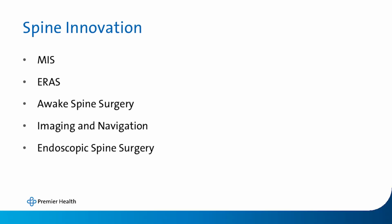In that vein, we continue to push the envelope, and we're constantly trying to figure out ways to do better. Preceding my start here, we were using minimally invasive options. All of us do surgery as minimally invasively as we possibly can, but that's been around now for about 20 years or so. We have enhanced recovery programs, called ERAS protocols. We use those for all of our spine surgery patients. That is our standard practice that we have available to all patients.